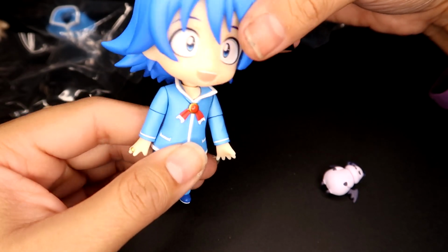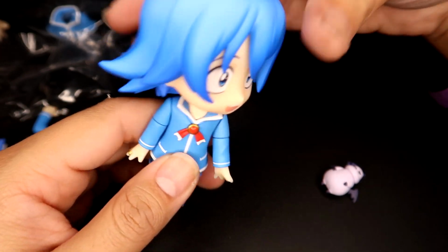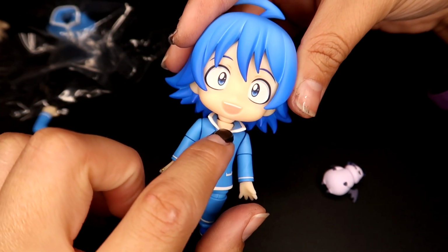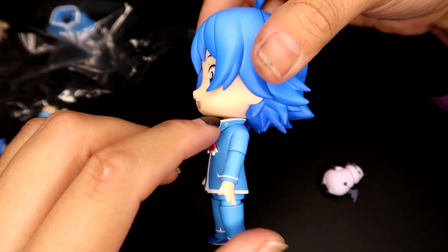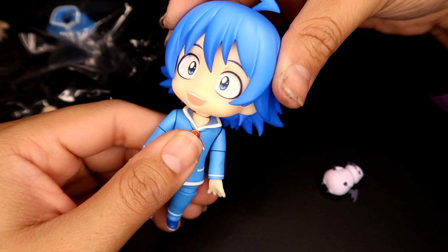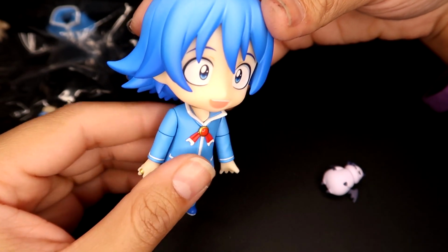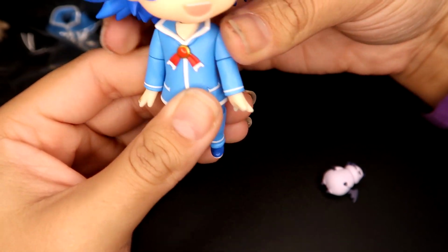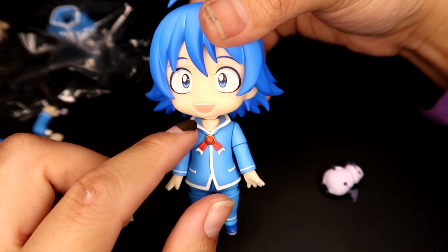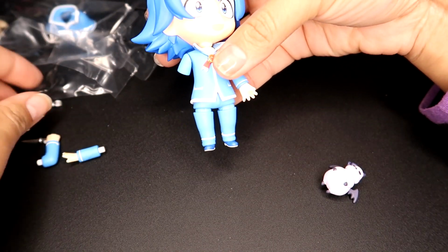And I appreciate how it seems the neck joint for Nendoroids has gotten a lot better, because I remember it being kind of hard to move them. He's pretty loose, and thanks to his collar, they must have made the joint a little bigger because it's not getting in the way of him turning his head. So that's really cool. I love that improvement to previous Nendoroids. Or maybe that's just how they make them if they have a collar. I don't know. But you can remove his arms.